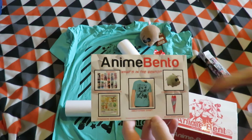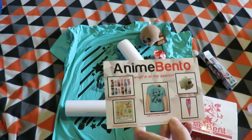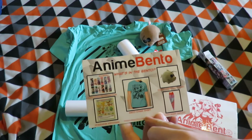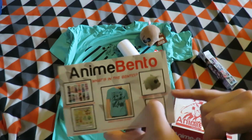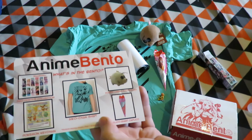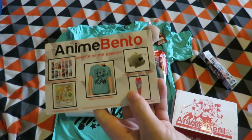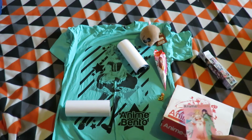So, a Sword Art Online poster collection, Pokemon keychain, Akko-chan t-shirt, Gurren Lagann Buddha plush. It's a grey. Mine's a brown. It's interesting. And Galio Giant Calpico, or Leo. Not even gonna try saying it. So this is quite a neat box.